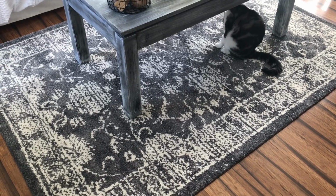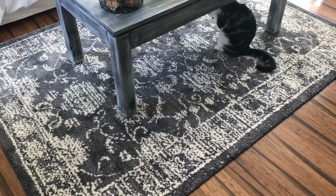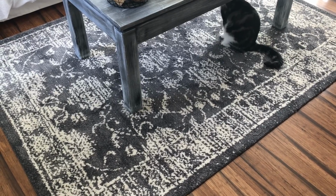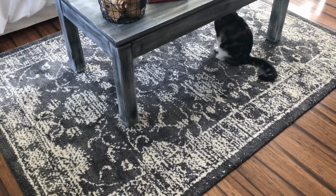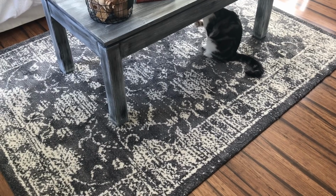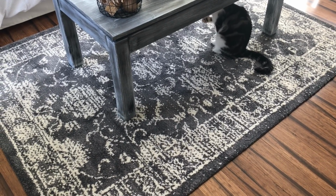And this rug, I think it was originally $250. Now it's not a big rug. It's only 150 by 2 meters, I think, or 2 meters 20 by 150, something like that. It was originally $250, which I don't think I'd ever pay that much for a rug this small. Then it got reduced to $125, which I thought, no, that's not too bad.